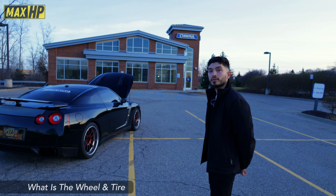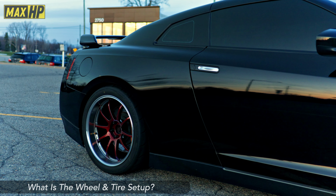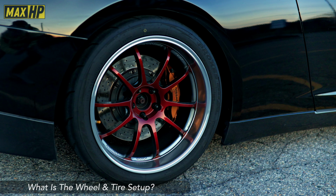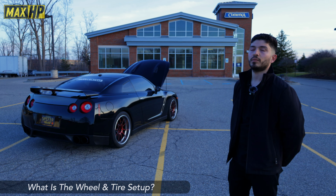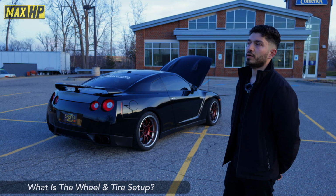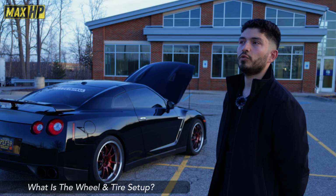What about your wheels and tire setup? The wheels are Advance. I don't know the exact model number, but they're 20 by 12 inches in the back, and I believe 10 inches in the front. It's running Toyo R888Rs, 325 in the rear and 285 in the front.